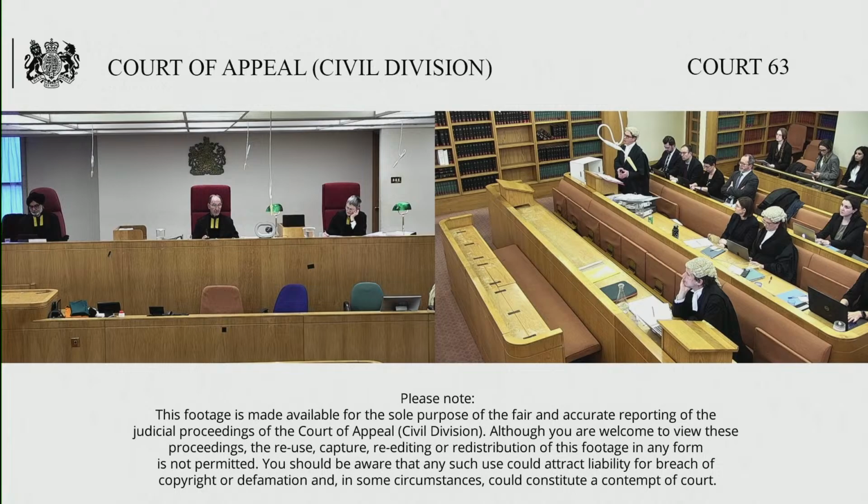And we have examples of that second aspect of rationality in the bundle. So to give you one example, the Lunt case, which is at tab 2. Just if we can turn that up. This is the one about the taxis. This is a taxi one, absolutely.